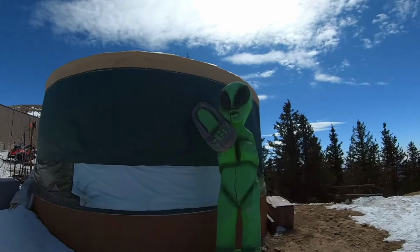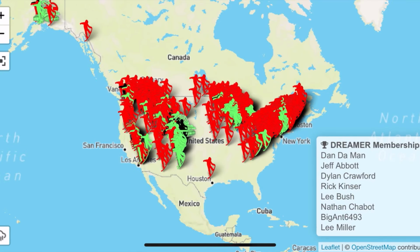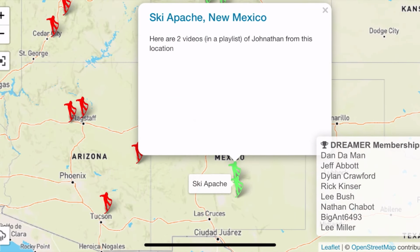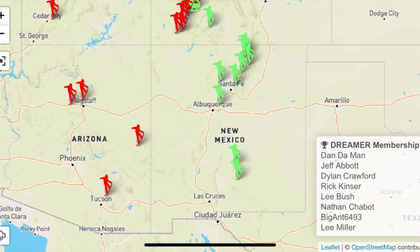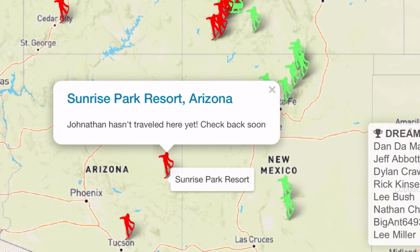Now, if you're wondering why we were riding ski resorts in New Mexico, especially ones that are almost in Mexico, it's because we have a goal to ride every resort in the United States. And the way you can track our progress is by going to resortskimaps.com. It is a map of every resort in the United States. All the green ones, we've been there. You can click on them, watch the video there. We've ridden every resort in New Mexico, so you can check out any of the New Mexico ski resorts. If the snowboard dude is red, that means we have not been there yet. So if you click on it, nothing's gonna show up.